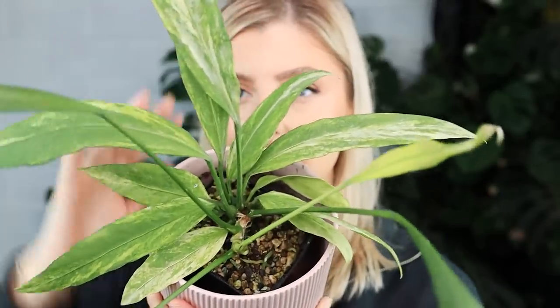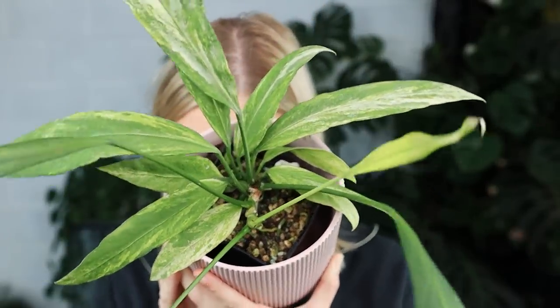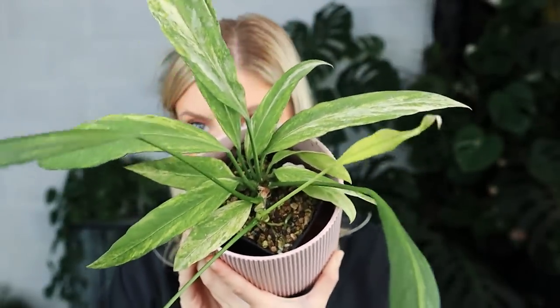But if I show you how amazing it looks right here, hopefully you can see it well on the camera. It's quite dark in here today. Can you see how incredible that looks? And it is kind of all over the plant. If I just hide my face, you should be able to see how it's kind of looking. It's looking really, really nice. This one hasn't grown too quickly. I think I should probably put it in some of my feed.